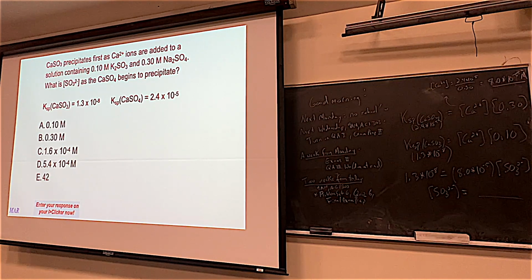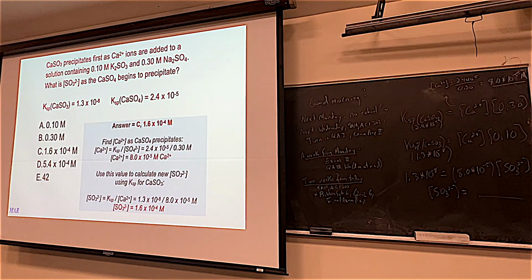So mathematically, it's not too crazy. You take the Ksp, you divide it by the calcium from the more soluble one, and you see at the end there that it comes out to be answer C. Now, why this is cool for chemists, all right, is that we started with 0.1 molar sulfite, and this number says that at this point now we'll be at 1.6 times 10 to the minus 4. And that's pretty cool separation, all right?